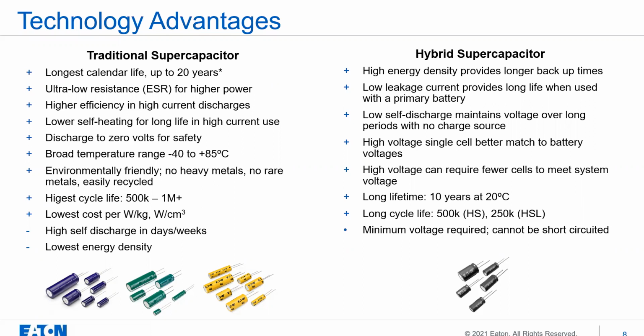One key is also that they work at higher voltages. That battery side of the construction basically makes it look like there's a battery in series with the supercapacitor. And so they typically operate up to 3.8 to 4 volts, depending on little details in the chemistry. Traditional supercapacitors today operate up to 3 volts. So for some systems, you can easily put them in series if you need to get to higher voltages.